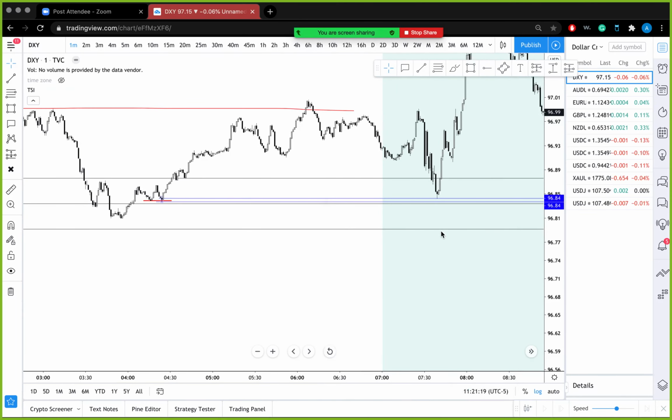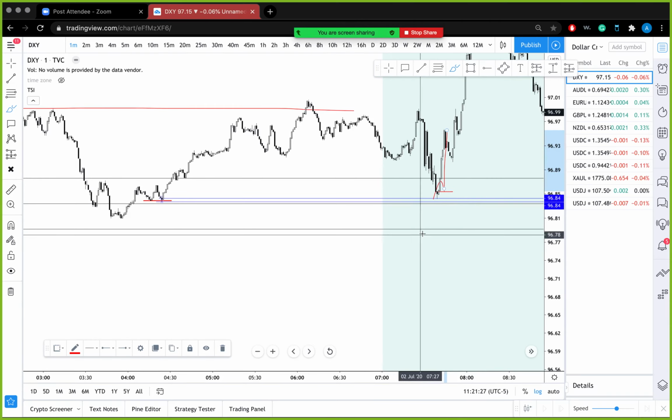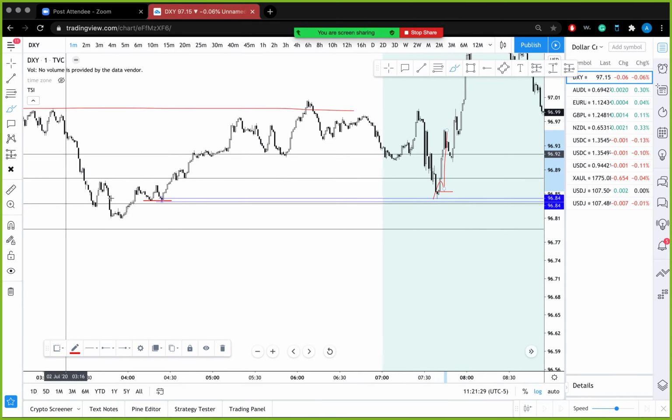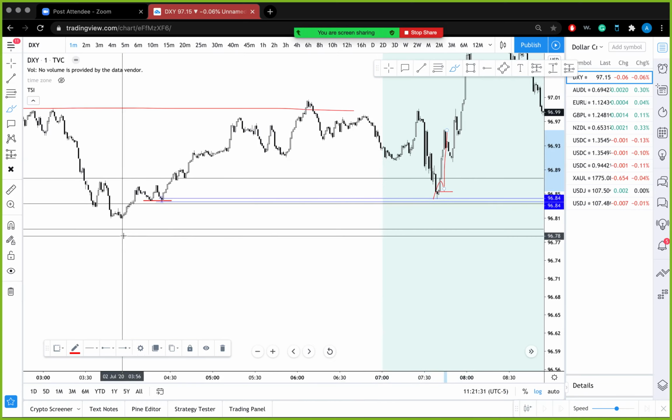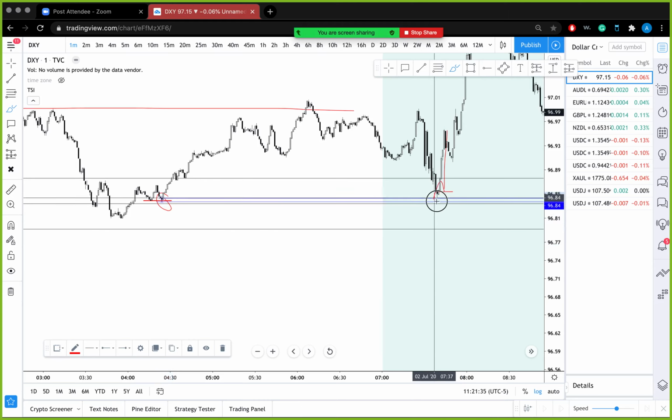Right, and what's pretty annoying is that this didn't give that, right, which is usually what we look for. But you got to use intuition here. We have the play here. We now have a rejection candle and an engulfing. What more confirmation do you want there?